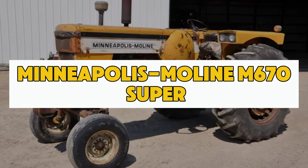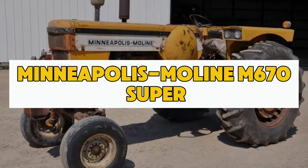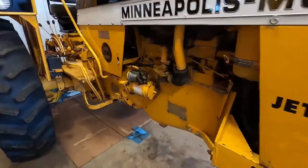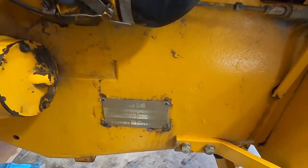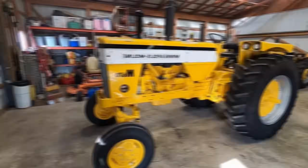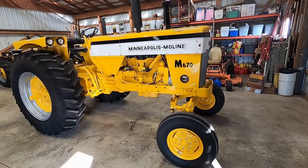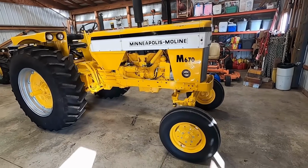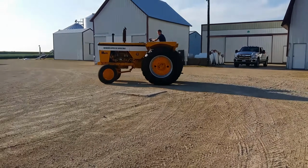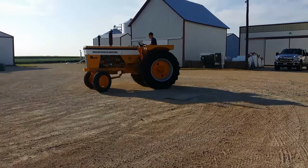The Minneapolis Moline M670 Super aimed to compete with the bigger names of the decade. It had decent horsepower, solid styling, and a reputation for raw pulling strength. But beneath the surface, things didn't run as smoothly. Farmers quickly learned it had quirks. The hydraulic system was weak and prone to failure under load.